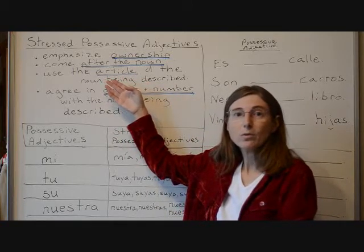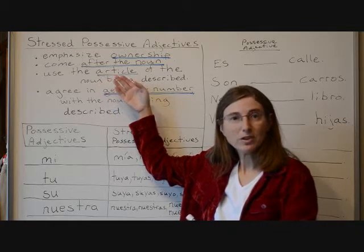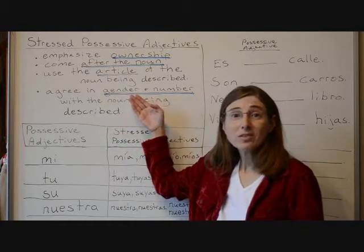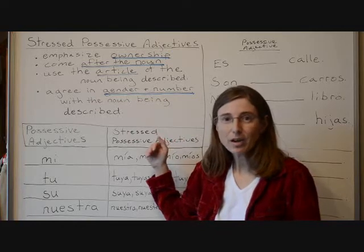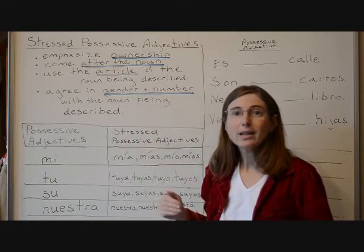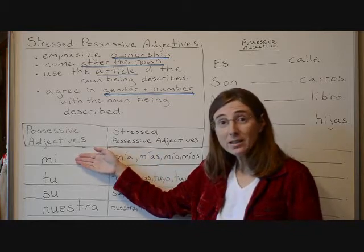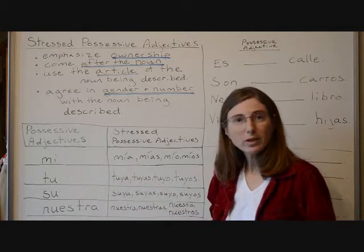So whatever article goes with the noun, the article is placed before the noun, and the stressed possessive adjective is placed after the noun. And the stressed possessive adjectives agree in gender and number with the noun that they're describing. So let's look at unstressed possessive adjectives. Mi, tu, su, and nuestro, nuestra.